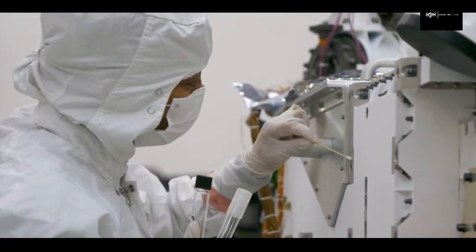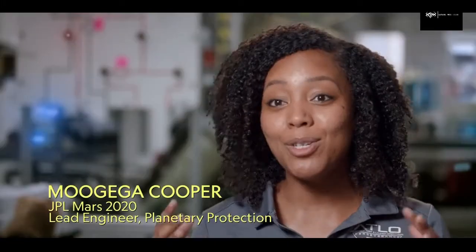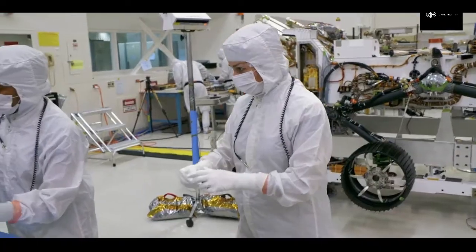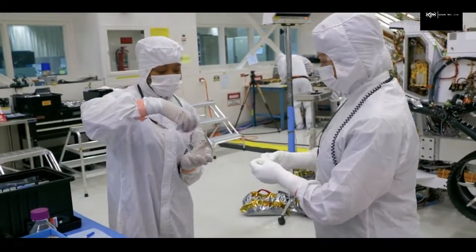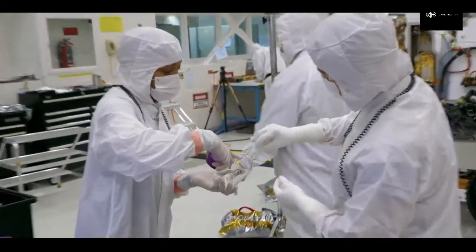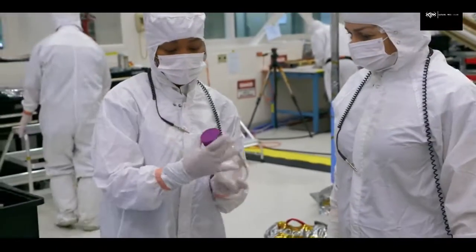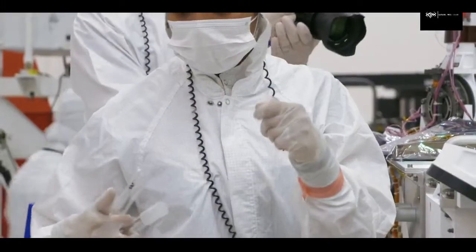It's my job to make sure that as we build this rover, we do it in a clean way so that we don't contaminate Mars with our Earth bacteria. Because we're bringing samples back, we also have to make sure that we don't find any dead bodies of Earth bacteria that may be mistaken for ancient fossilized microbial life.